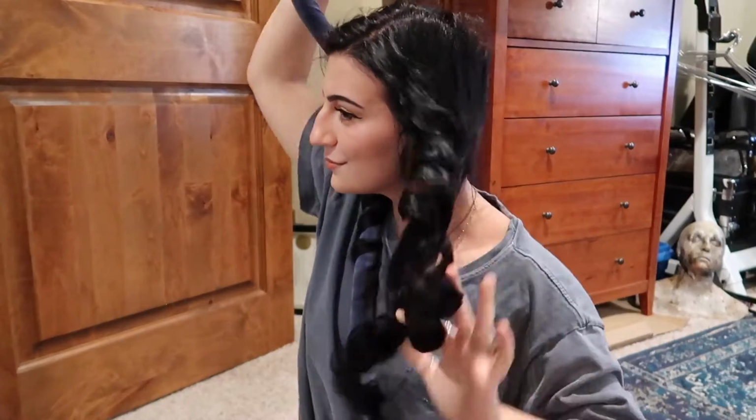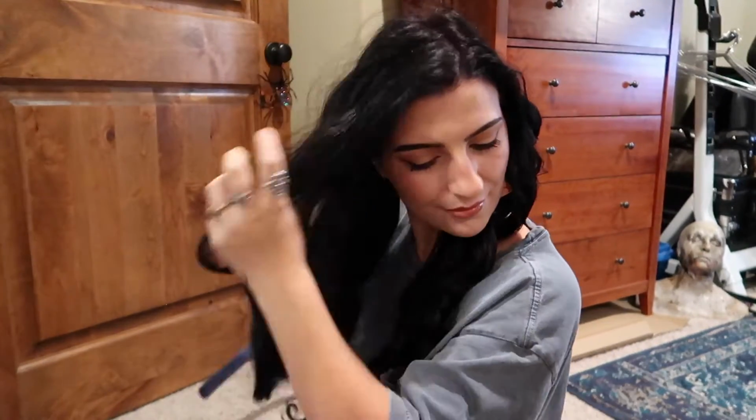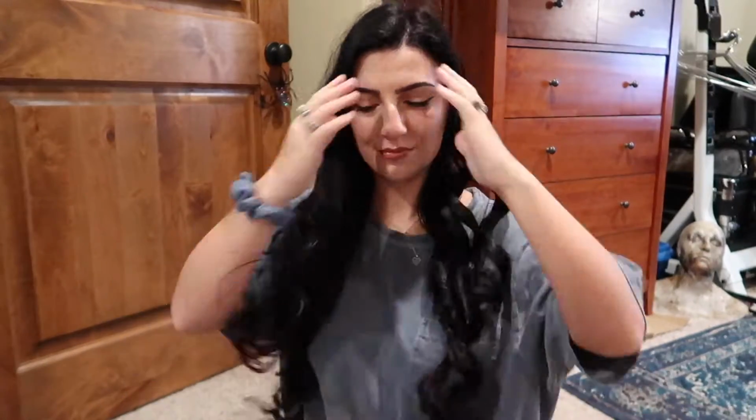It isn't uncomfortable to sleep in, which is the other thing. I've tried some overnight curlers that I find really uncomfortable to sleep on. This one, because it's like on the side of your head and it is soft, I personally don't find that it interrupts my sleep whatsoever, and I think it is well worth it, especially for days where I want my long hair to have some kind of texture, but I really don't want to put any effort into it. I literally wake up and my hair has beautiful soft curls.